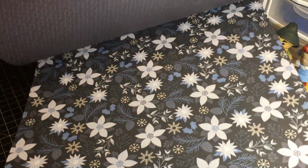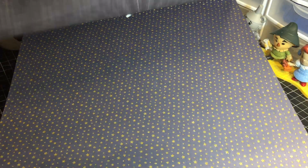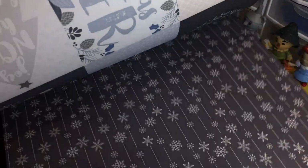Oh my gosh, you probably hear, I would say pitter-patter, but it sounds more like elephants running across the living room upstairs. Those are my dogs. Pretty cut aparts. Now let's flip to the other side. Oh my gosh, this is pretty.